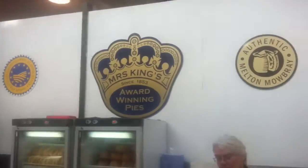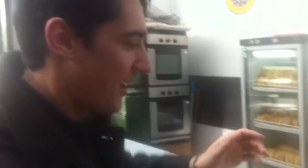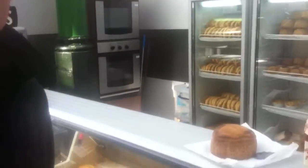My final stop off here in Borough Market today is at Mrs. King's. And I am going to be trying the world famous Melton Mowbray pork pie. Now these pies are protected under a geographical indication, so they can only be called Melton Mowbray pork pies if they're made within that area. It's slightly bigger than what actual Melton Mowbray is, because there's a couple more production units there to make the pork pies.